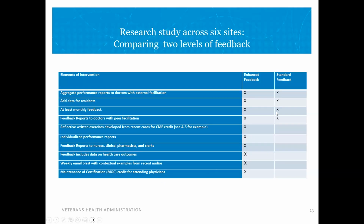Now, as I said, we had two forms of feedback, and this is important because when we designed the Stepped-Wedge design, we ended up wanting to test two levels of feedback, standard feedback and enhanced feedback. Standard feedback is where we gave aggregate data to the physicians on their performance based on analysis of audio recordings of their visits. We added data for their residents. We gave at least monthly feedback, and the feedback reports were given to doctors with peer facilitation by a trained clinical champion. Then with enhanced feedback, we added CME credit with exercises, individual physician performance, the addition of nurses, pharmacists, and clerks, feedback including data on healthcare outcomes, weekly email blasts with contextual examples from recent audios, and a maintenance of certification credit for attending physicians. So as I said, we had two different levels of feedback, which again is not uncommon in Stepped-Wedge designs because you're really trying to figure out what's the sweet spot.